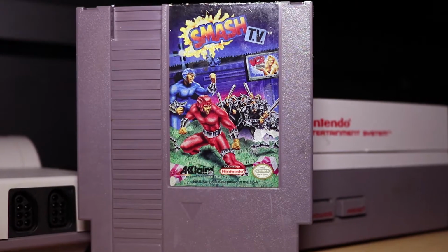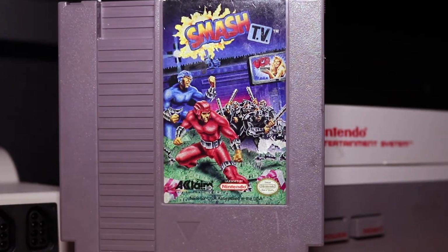And then I also came across Smash TV. This is kind of an arcade port. Really good game. It's a very unique game. This guy is in a game show and he's got to kill all these people. It's a very strange storyline, but decent game. This label's a little roached, so if I ever come across another one, I'll do a label upgrade to it. So happy to add that one to my collection, Smash TV.